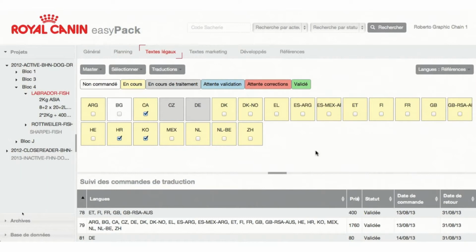Because as we will see later on, the same packaging can be used in different countries, which means that in the same packaging, we can aggregate 8, 10, 12 different languages. In one layout, all this content coming from pictures, text, recipe, and all different types of consideration has to be well identified and well used, in order for the pack to be finally appropriate to the country where the product has to be sold.